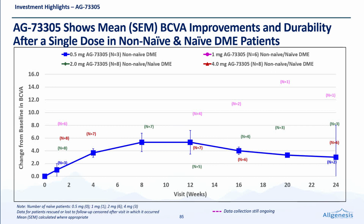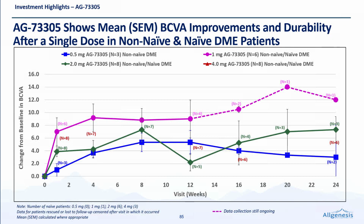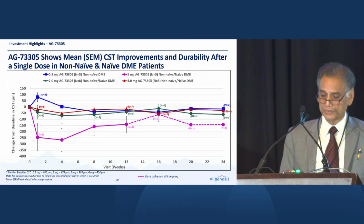As you can see, at the 0.5 milligram single dose, we're seeing an improvement of BCVA up to 8 weeks, and it is maintained for 24 weeks in these patients. The 1 milligram dose was much better, with a BCVA gain of 9 letters that continued up to 24 weeks as well, showing durability. The 2 and 4 milligram doses were also beneficial, and we were able to maintain the BCVA for 24 weeks. CST was somewhat similar. As you can see, 1 milligram was better than 0.5, 2, and 4, but again we were able to see the CST decrease with the treatment.